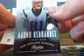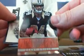Jeremy Kerley, Jets. Shaun Greene, Jets. Aaron Hernandez for Boston County Prison. Just kidding. And Kenny Stills, insert for the Saints. We got a rookie of Ray Graham for the Texans. Jacoby Jones, Jermichael Finley, Jay Cutler. That was a big hit there. See what our other auto is, or possibly two more.